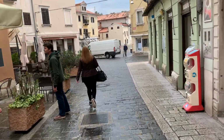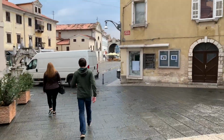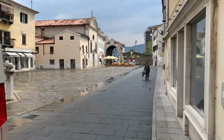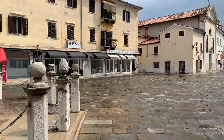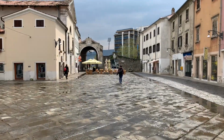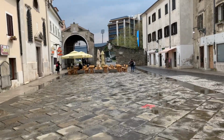Cute. Oh, this is the main gate. Let's go look at the gate together, actually. Well, maybe that's the little square, and maybe that's the gate. I bet that's the gate, and I bet this is the fountain and the square. So there were 12 gates, I think she said, protecting the city at one point, and this is the only one that's left after all of those. And I bet it's the one on the right there.